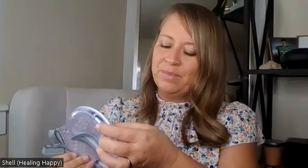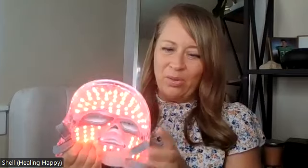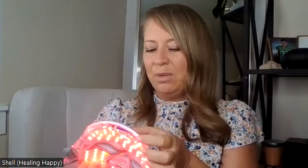Just to show you, this light can go through all the frequencies. So you'll see this is the red light. And the great thing about this is it conforms to your skin, so it fits right over your face. But it will do the green light, the blue light, purple light, it has all the frequencies. It just doesn't have the ability to go more intense. So this one's a little bit different, but it is really great for a starter mask. I use this one for my kids, and they love it.